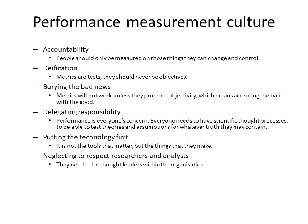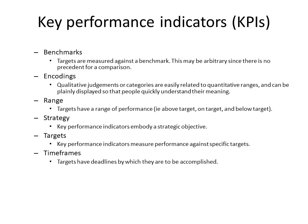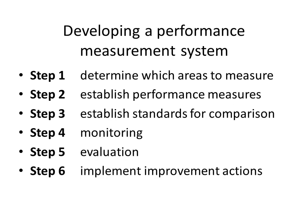Putting technology first: it is not the tools that matter, but the things they make, and neglecting to respect researchers and analysts. They need to be thought leaders within the organisation. So KPIs, benchmarks, encodings, qualitative judgments or categories are easily related to quantitative ranges and can be plainly displayed so that people can quickly understand. Range, strategy, targets and time frames are all terminologies used in relation to KPI.